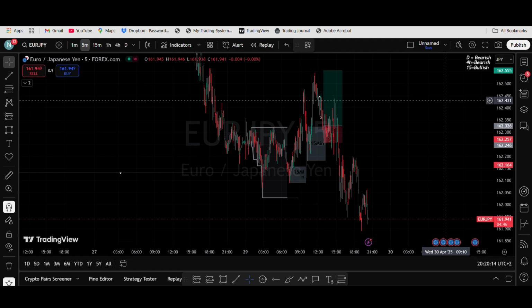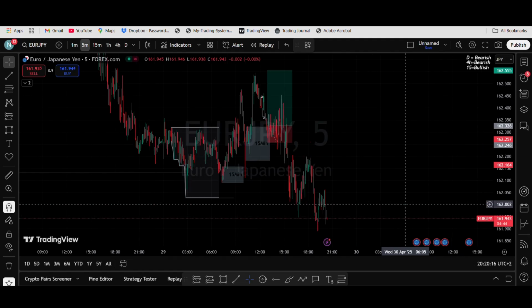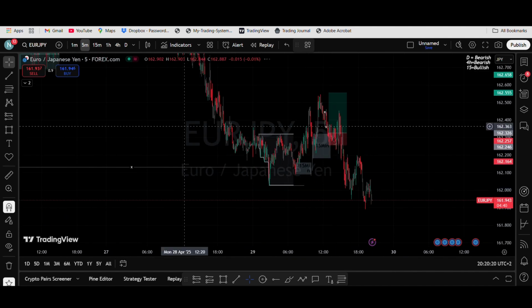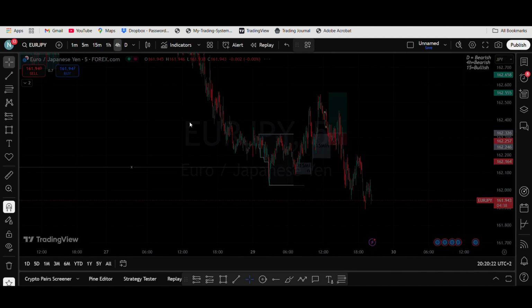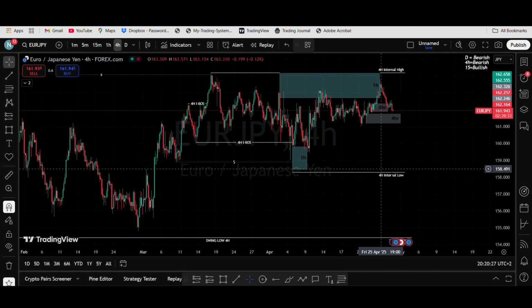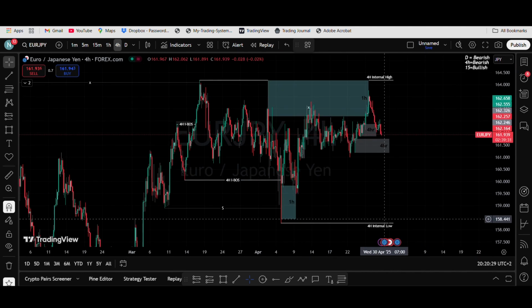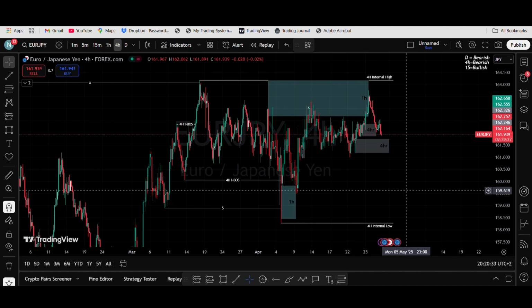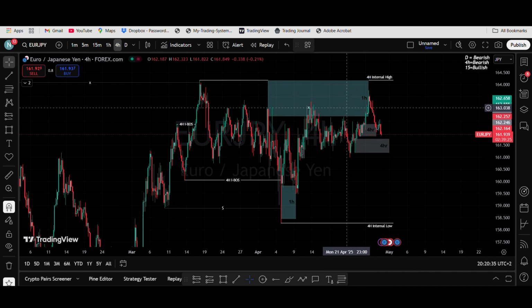Okay, it's time for the EOD, end of day analysis. Started out on a 4 hour. 4 hour is still range bound in my opinion, right? Come deeper into this larger 1 hour, and then we started selling off.